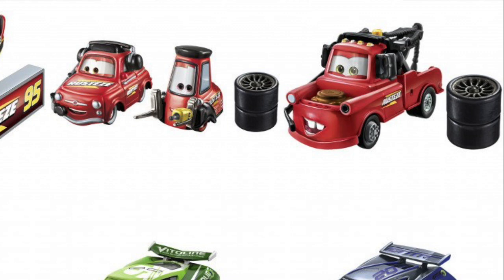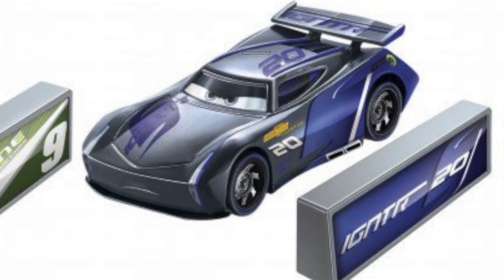I previously did videos on McQueen, Mater, and Jackson, and a separate video on Luigi and Guido, but just giving some additional thoughts here. Mater, looking pretty cool. I don't believe I saw the Rusty's writing on Luigi's hood before, so it's a nice little detail. Jackson Storm also has a detail that I didn't see on him before. He has a different Igniter logo on his hood with the S logo behind it, which is pretty cool.